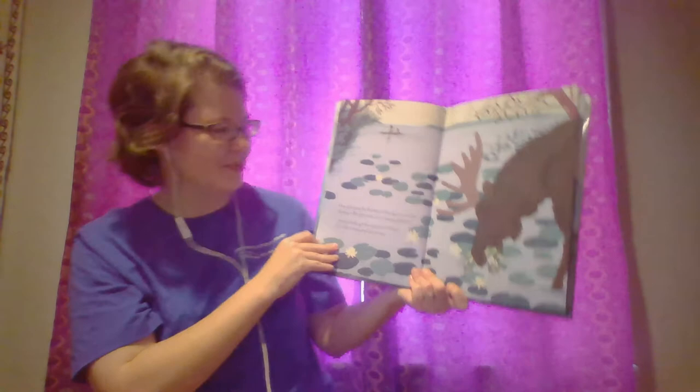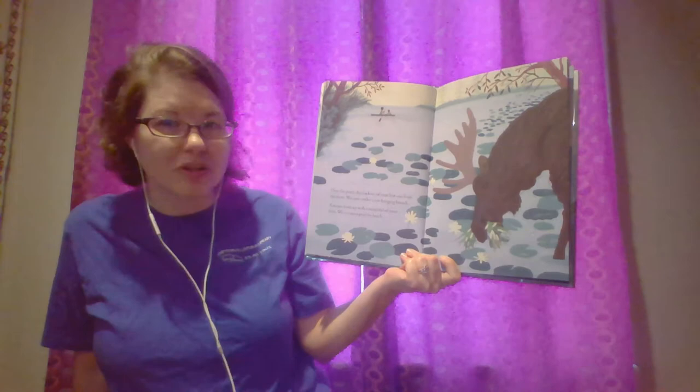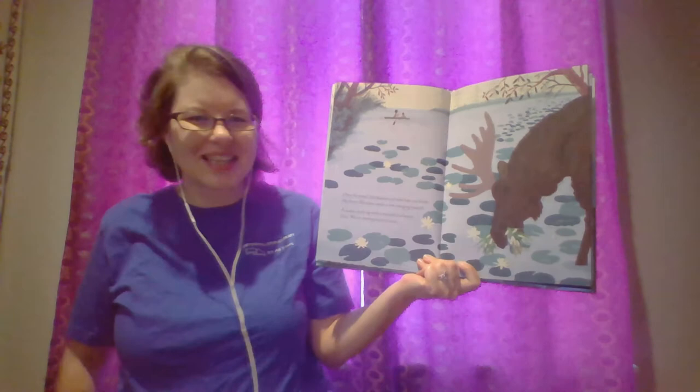Over the pond, the shadows of trees lean out from the shore. We coast under a low-hanging branch. A moose looks up with a mouthful of water lilies. We've interrupted his lunch. There, he's eating the water lilies.